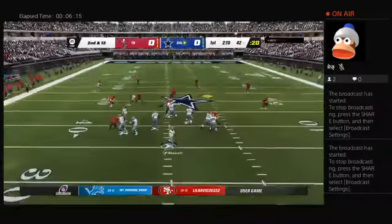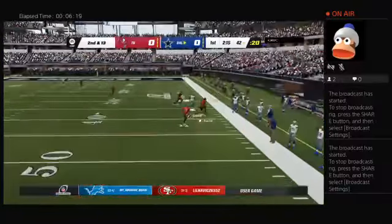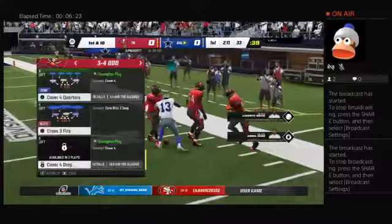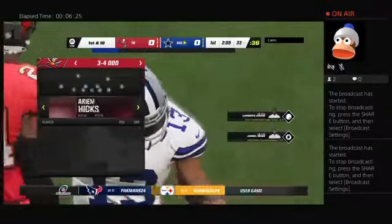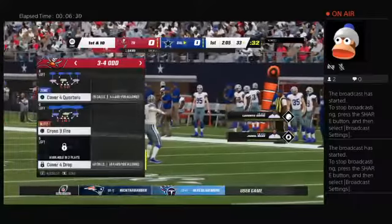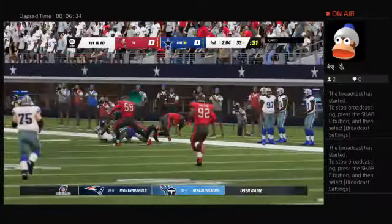Off the play fake, Prescott. He's got his man. It's Gallup. And he's going to get this all the way down inside the 35. That's good for a first down. There's a guy who went over 1,000 yards receiving in the regular season, and now he's got his first catch of the playoffs.